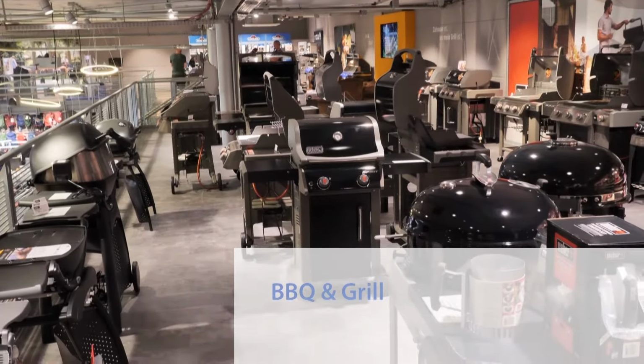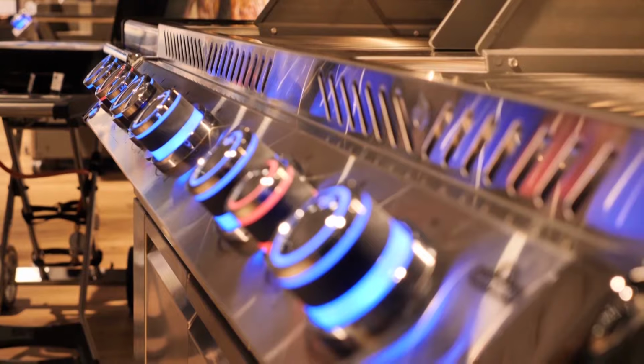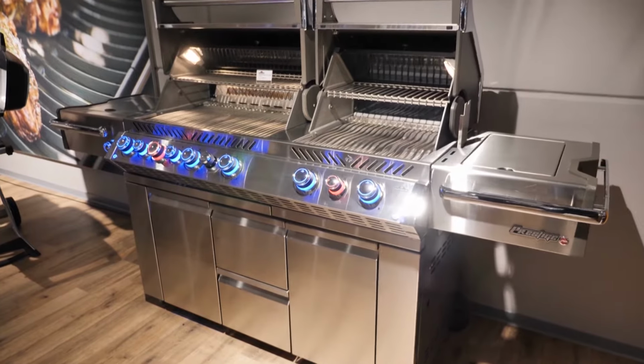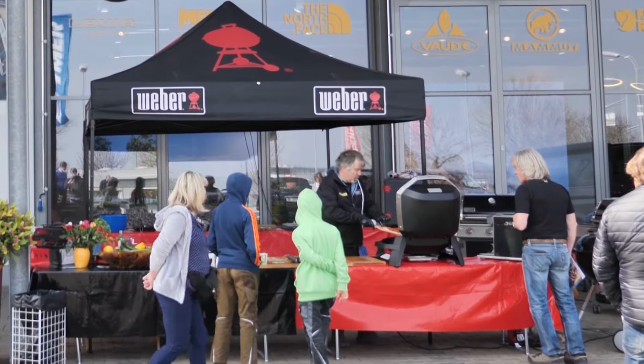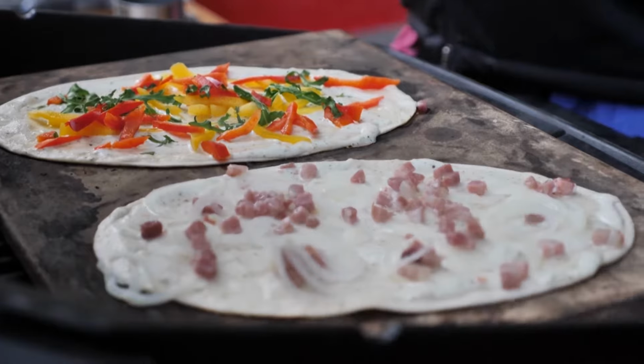Camping, caravanning and barbecuing, a popular combination on holiday. So of course it makes sense to offer customers an extensive range of barbecuing equipment. At Niesmann Caravaning, cookout fans will find just what they need. And you can also learn how to do it properly at special events and seminars.